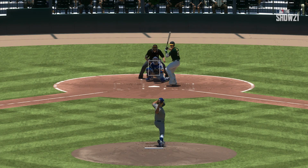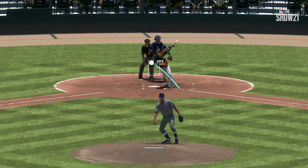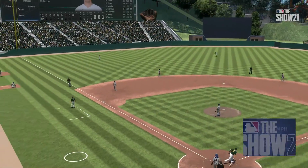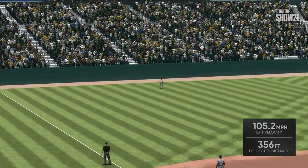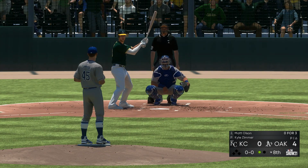I know one thing with this homer, it might make the decision to send the starter back out there a little easier for the manager. You've got some wiggle room now, and he's been pitching well, so I expect they'll be having that conversation in the dugout. You know he wants to go back out there.